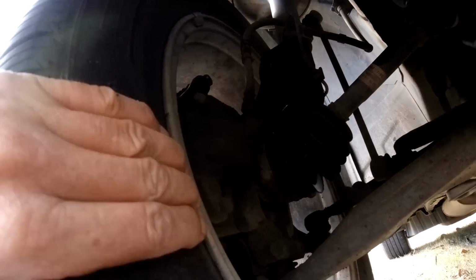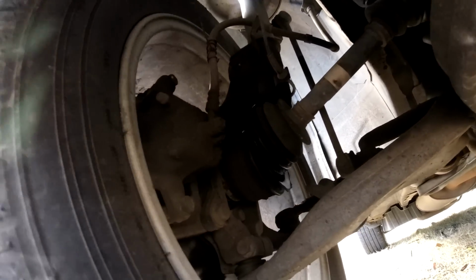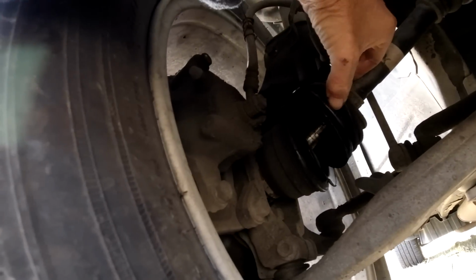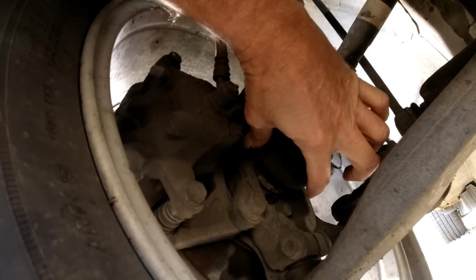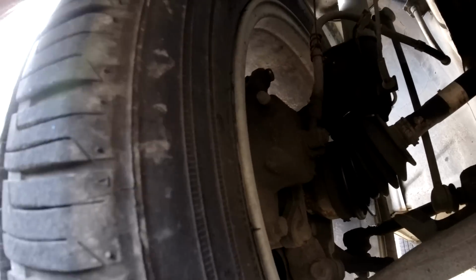Okay, this boot here, as you can see, is broke. Remanufactured in USA, so it's been changed before. Makes a little bit of noise, but so does the other side. And sometimes it's better to buy the whole axle. Costs just as much as a boot. I'm not sure if that's a separate bearing there and then the axle. I think this all comes with the axle. So I don't know. It's just right like that.